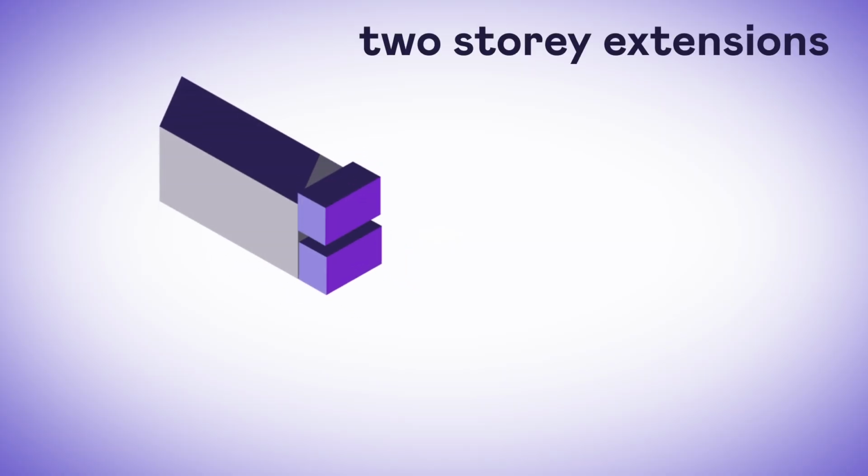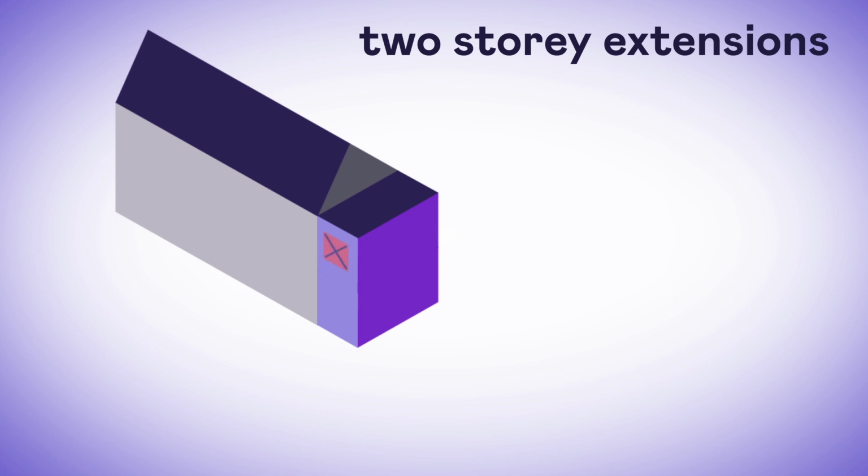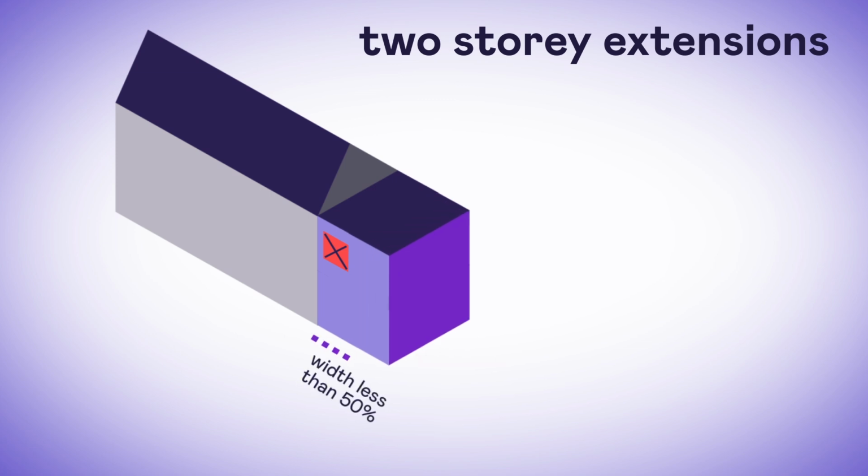Now let's look at 2-storey extensions. No windows are allowed in the wall/roof slope of the side elevation in additional stories. They must make up less than 50% of the width of the original house.